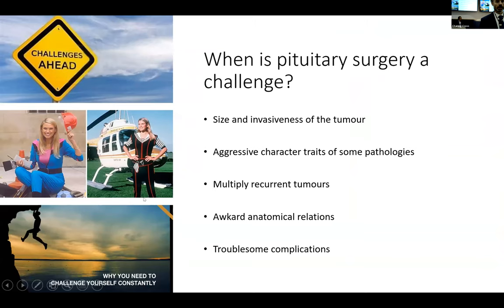So when is pituitary surgery a challenge? Lots of scenarios, really. You could have horrible, large, invasive tumors like the first image I showed. Some pathologies have rather aggressive character traits and might require multiple resections, adjuvant treatments, radiation, etc. Your difficulty of surgery increases with scarred tissues. And if you lose your nasal lining, it's a bit like having poor quality skin. So when it comes to closing up and repairing at the end, you might not have much tissue to close up. And undoubtedly, you've got some awkward anatomical relations as shown on the previous slide, and troublesome complications can really pose a nightmare to the treating surgeon.